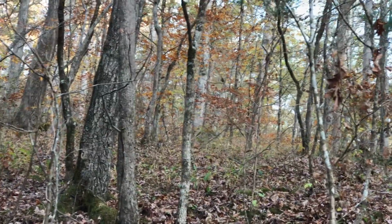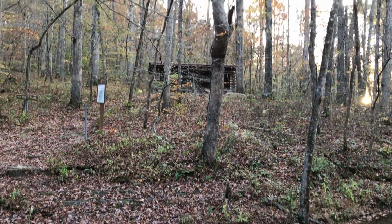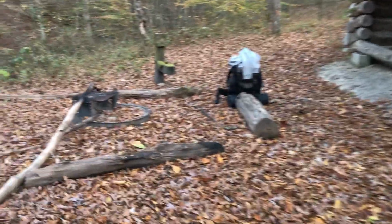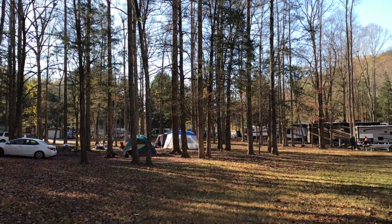Our next category is campsite layouts. Now, I camped in the backcountry. It's about a 2-mile hike to this mountain stream and the shelter. And as you can see, it had a grill and fire pit there. Underneath the shelter, I just pitched my tent right there. It is flat and covered. Super fun waking up to the bubbling brook.